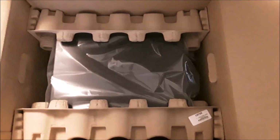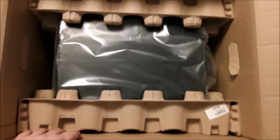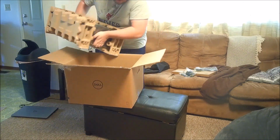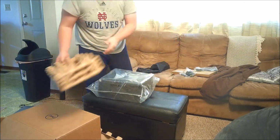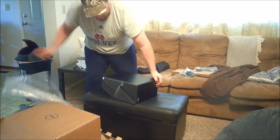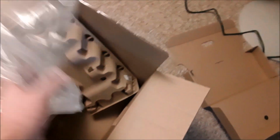Lifting this piece out here. Oh, so it looks like it was just packaged in plastic. So let's go ahead and give it a lift, shall we? So I have unpacked the tower now. So I'm just going to do some cleanup real quick. And so we can take a look at this beauty.